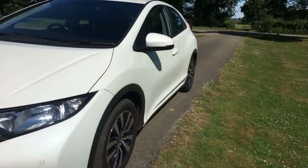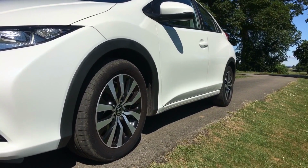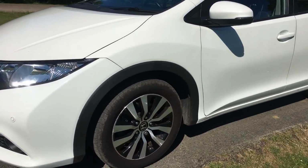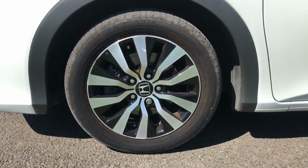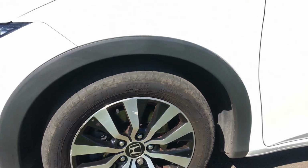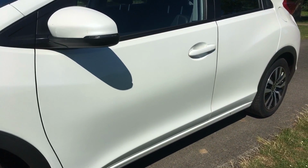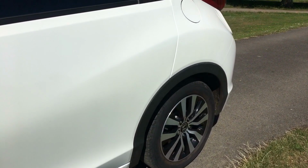Near side of the vehicle, pretty much mirror smooth down that side. There's absolutely no indentations, very clean in the panel work this car. Front alloy, again, very nice, just a couple of very light marks, just the tiniest little bit of curbing on there, and then down the side and flank of the car, all really clean.